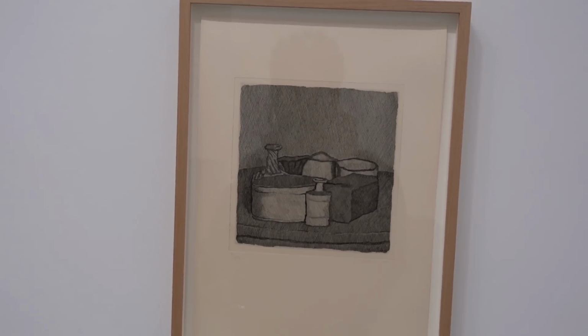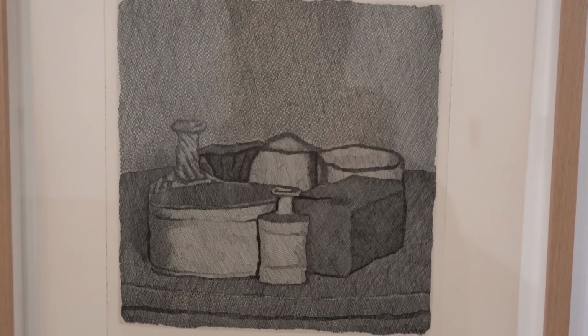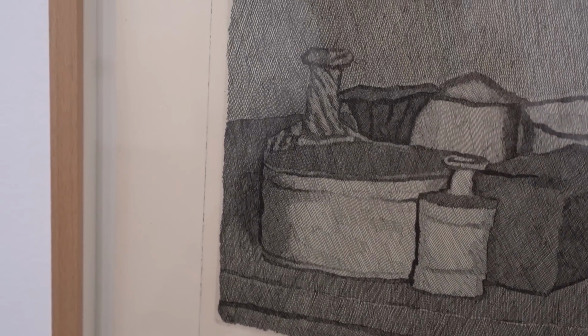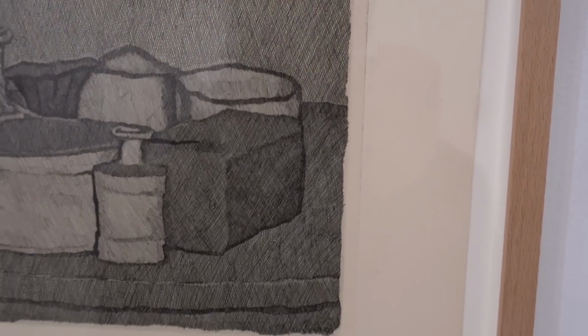Well, okay, I have to say that Morandi's a wonderful painter, but he is a real master of the etching and the cross-hatching. Natura Morta with 4 objects and 3 bottles.